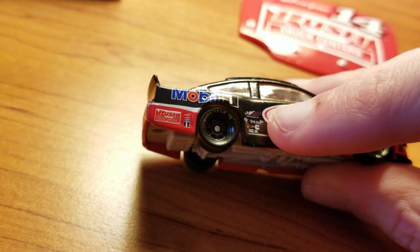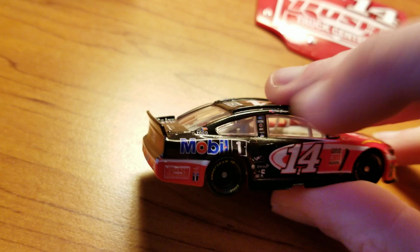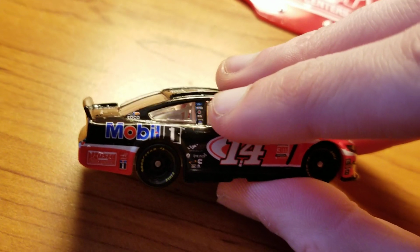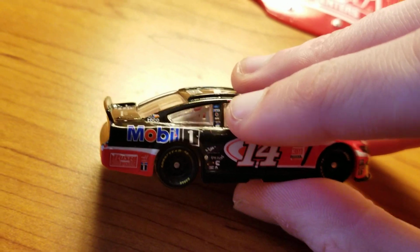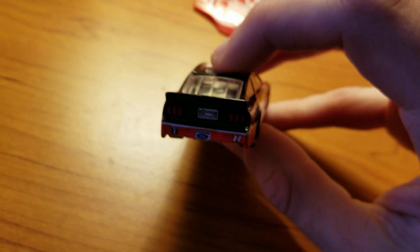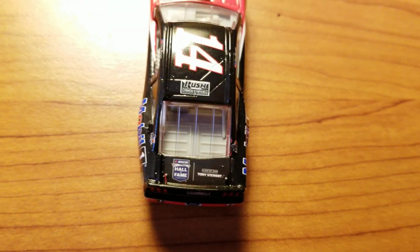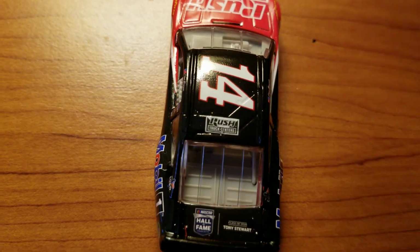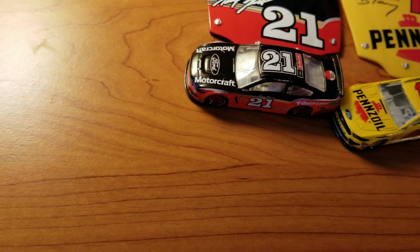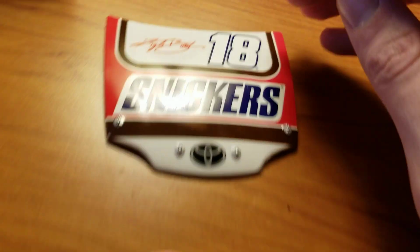Exalta, Cummins, some other stuff. DeKalb, Toco on the C post. B post, you have Ford, Mobile One, Rush Truck Centers, Blue Def, Ford, Savvy. On the back, you have Rush Truck Centers and Mobile One. Deck lid, you have the same thing that the Suarez car did, Hall of Fame in Charlotte, class of 2020, Tony Stewart, and Rush Truck Centers on the roof.